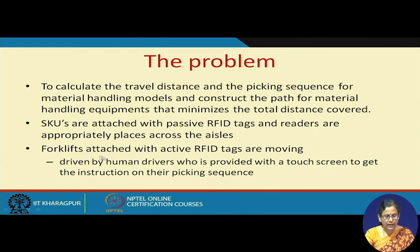Now, forklifts, these material handling equipments, are attached with active RFID tags. While discussing RFID, we were talking about active RFID. Active RFIDs are basically used for asset tracking. They have their own batteries, and they do not need power from external sources like passive tags. Most of the time they are Wi-Fi enabled, so through Wi-Fi also they can send their location.